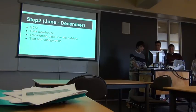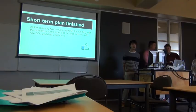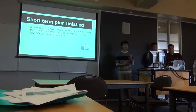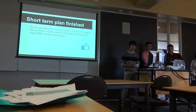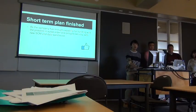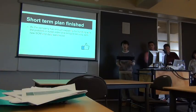So after that, the company has enough capacity for handling the problem of insert orders and delivery associated with the new supply chain management and the data warehouse. So in this step, our business processes no longer need outsourcing, because we have enough ability to handle such problems in peak time.